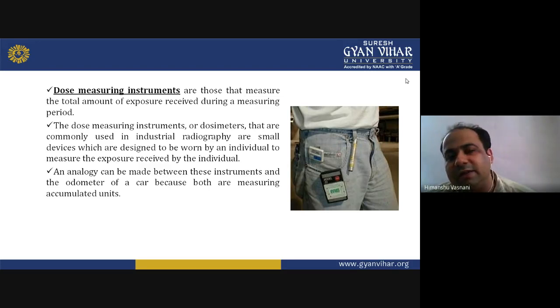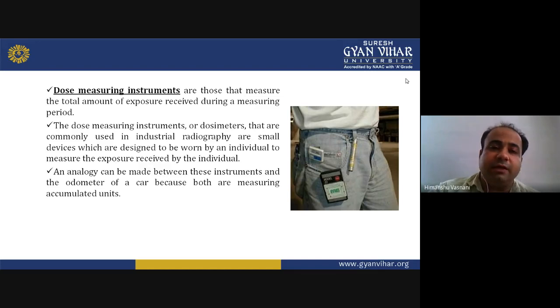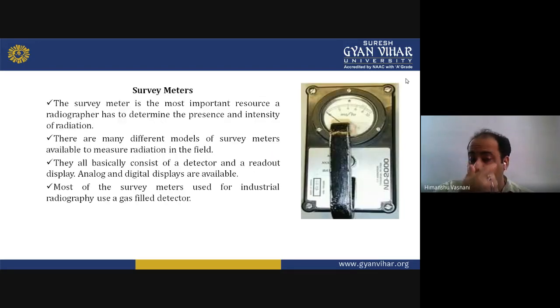So you can understand how industry radiography is careful in managing the exposures of their workers to keep them safe. Now, survey meters are instruments that are used. The survey meter is the most important tool a radiographer has to determine the presence and intensity of radiation. There are many models of survey meters able to measure radiation in the field.